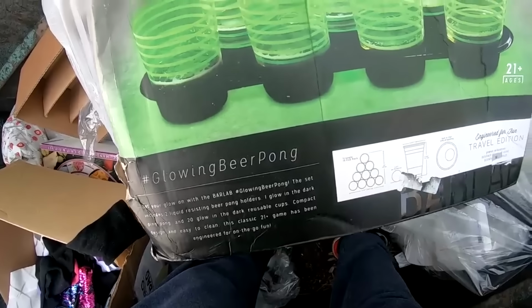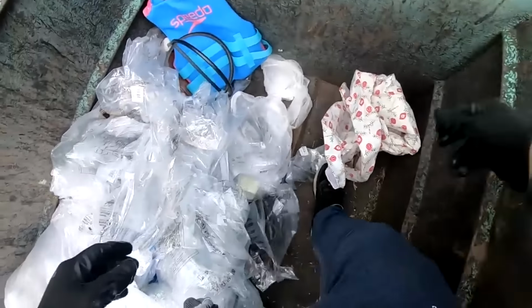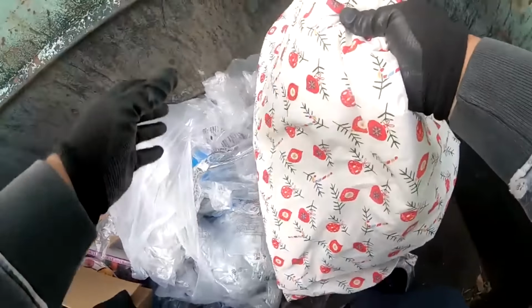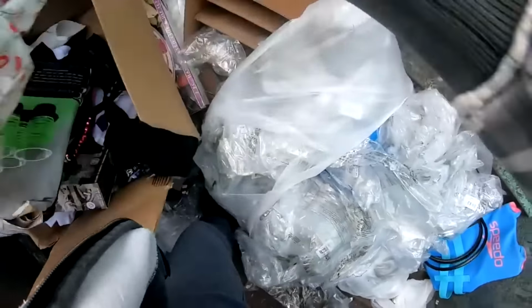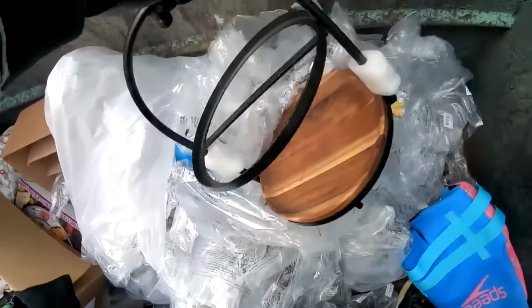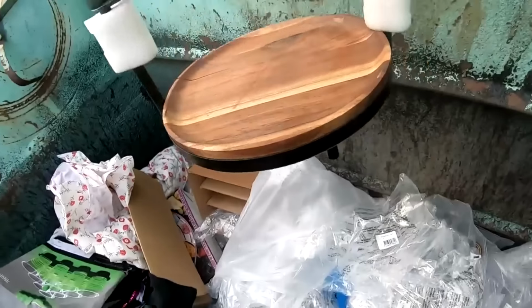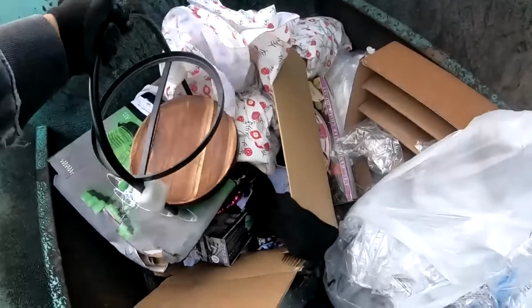This is a glowing beer pong. Look at this stand, guys. It's just missing this part right here. But it's so cute, I'm gonna take it.